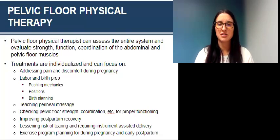So we can address the pain and discomfort during pregnancy. We can talk about labor and birth prep. So we can talk about pushing mechanics, positions. We can talk about birth planning. We can teach that perineal massage.